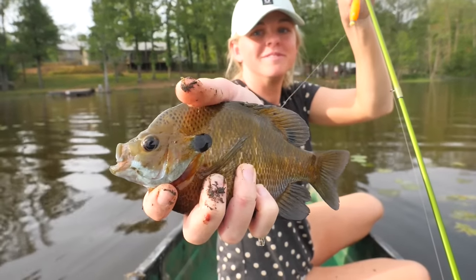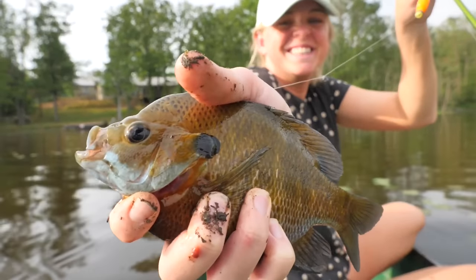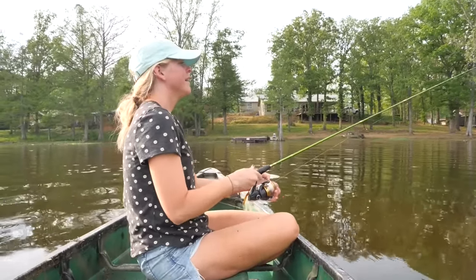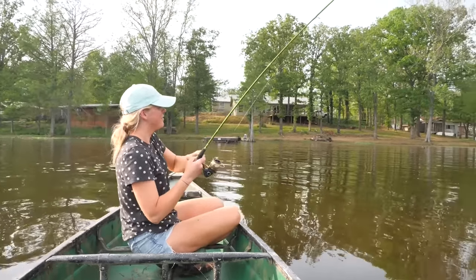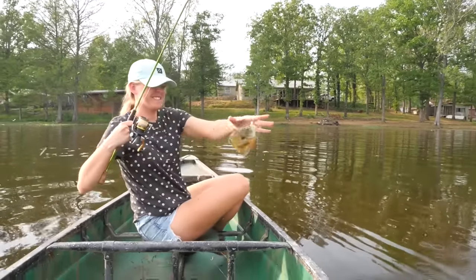There we go. That's better. There he is. That's a Georgia monster right there. Oh, yeah. 3 pounder. 4.5 pounder. 12.5 pounder. A 1. A 2. Oh, shoot. A 3. He's there. There we go. See? 3 seconds. 3 solid seconds is all it takes.